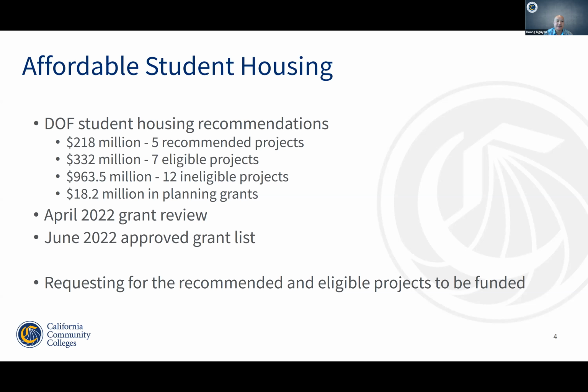planning or construction only. For planning grants, $18.2 million was split up between all planning grant submissions. So for those districts that requested a bevy of different types of grants, Department of Finance thought that there were just too many requests to be shared between all the applications. It was roughly almost $200 million in planning grant requests. And you're all well aware, only 25 million was going to be allocated. So they just split that up between everybody.